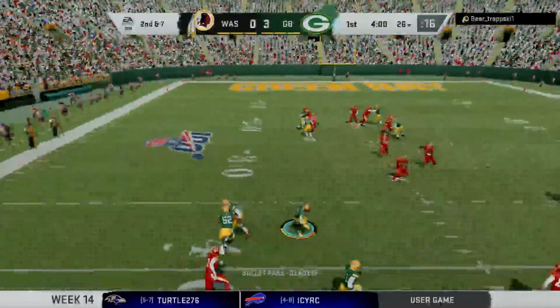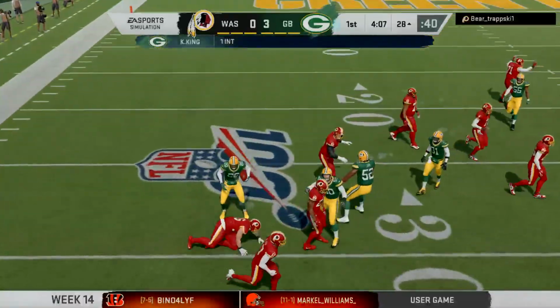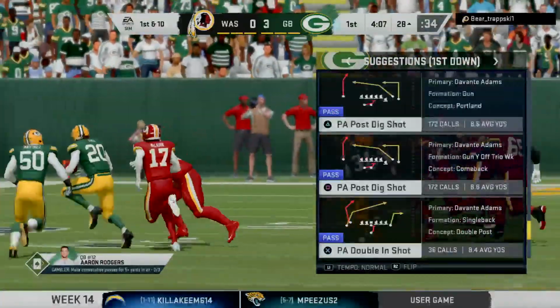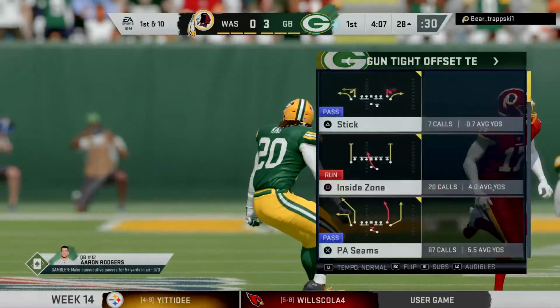Into heavy traffic, and it's intercepted. Kevin King with a pick, and this return is going to be halted right around the 28-yard line. Second interception for him now here in this first half, and you've got to think he's a rookie, Charles. How much does confidence start to become a factor?